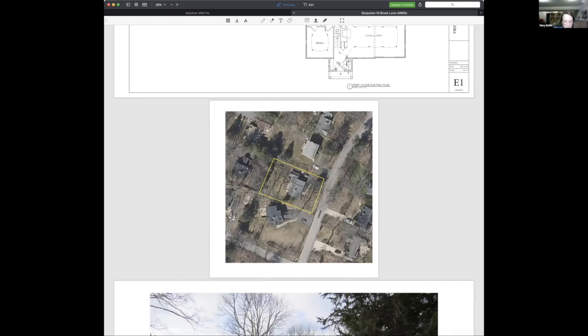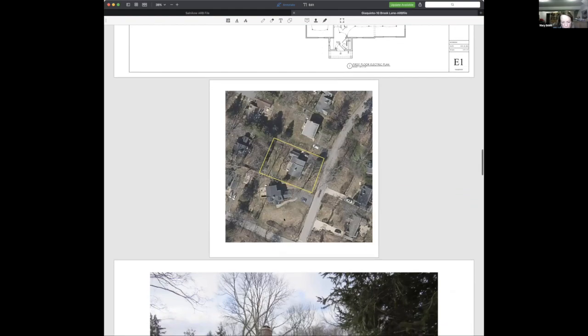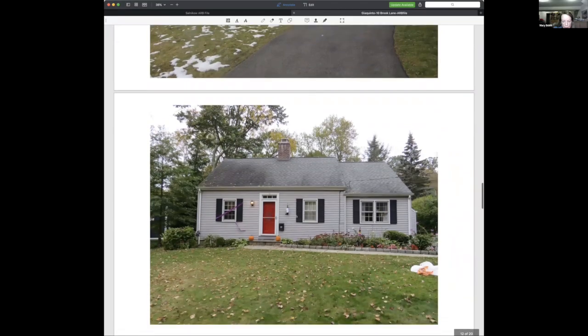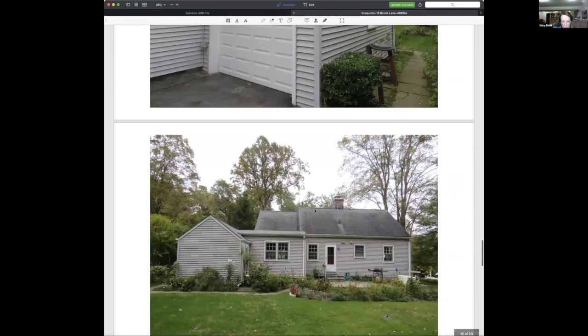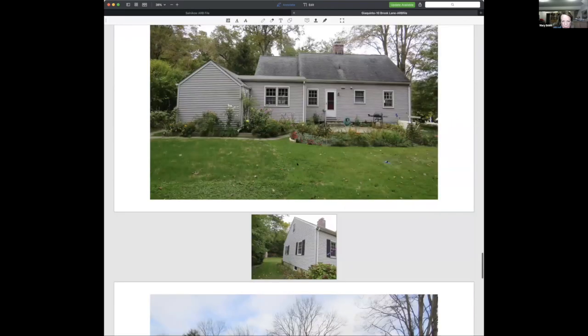It's a traditional cape that had an addition put on, I think in the 70s, and a one-car garage. It's the front of the house with the garage. So this was added. Originally, I think there was like a breezeway in between the garage and the house. This is the side going around where the garage is. It's kind of an unfortunate decision here with the way they joined this roof line. This is the back. The house actually has a lovely yard, pretty gardens. And you can see the original part of the house. This was the original addition. This is the other side.